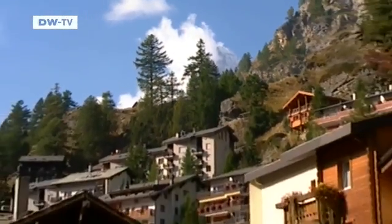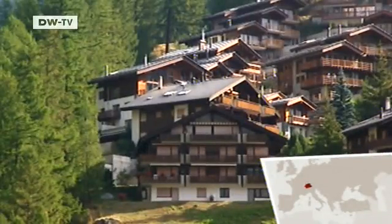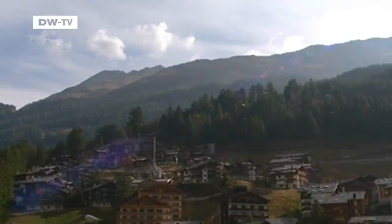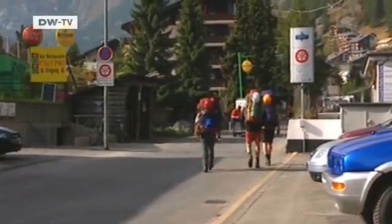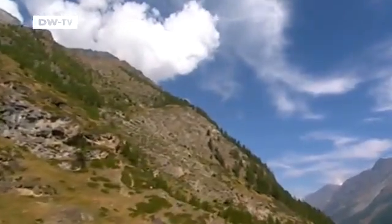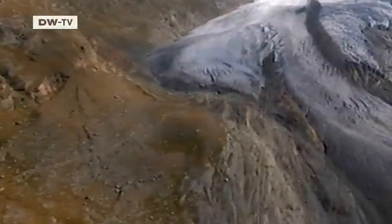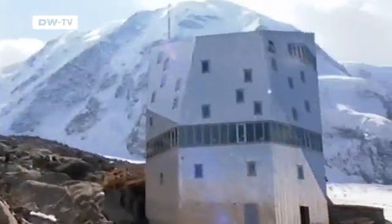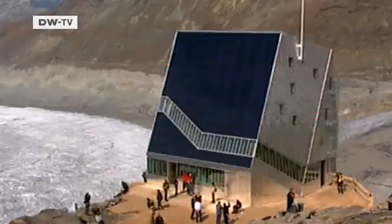In the shadow of the Matterhorn lies Zermatt, one of the best-known holiday resorts in Switzerland. In the winter, it's teeming with skiers. In the summer, it's hikers who dominate the scene. You can climb to altitudes of more than 4,000 meters above sea level here. On your way up, at about 2,900 meters, a very untraditional building awaits you, the new Monte Rosa Mountain Hut.